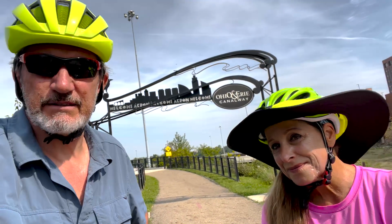Cool locks. This is obviously a very hilly city. As the canal goes through, it creates a bunch of locks. Anyway, on to Cleveland and Lake Erie. We should be seeing Lake Erie by the end of the day. Cheers.